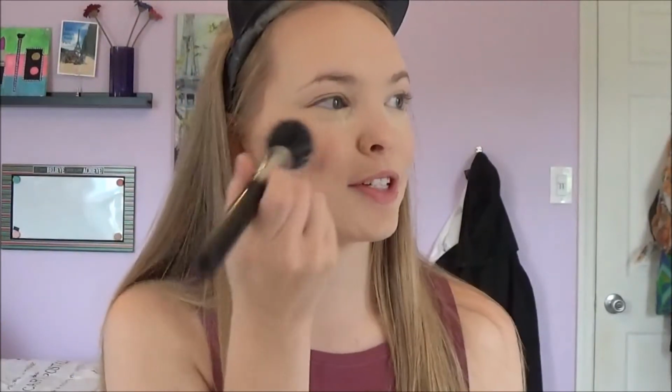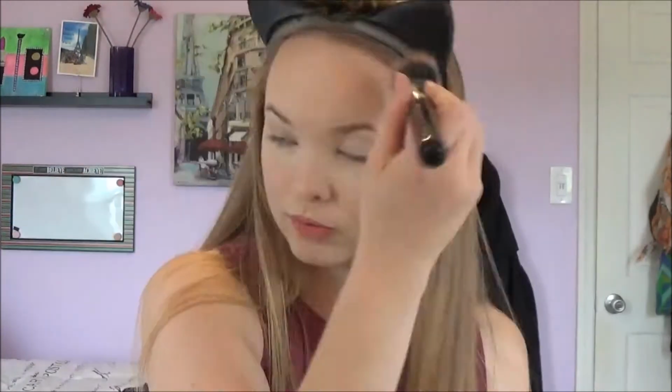Now for blush, this is the part that I never get right on the first try. I always want to go back and get more. So I'm just using my NARS Orgasm blush. I like to use blush on a stipple brush. And then I smile and just pat backwards.